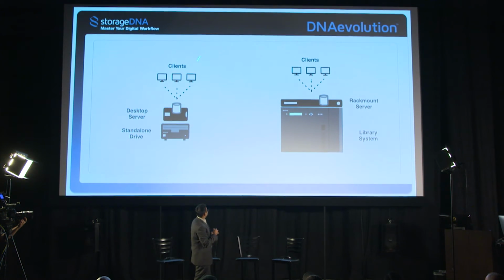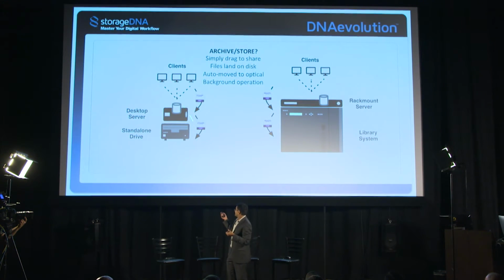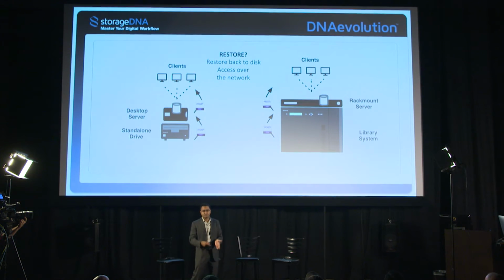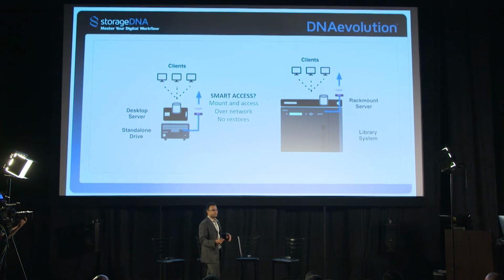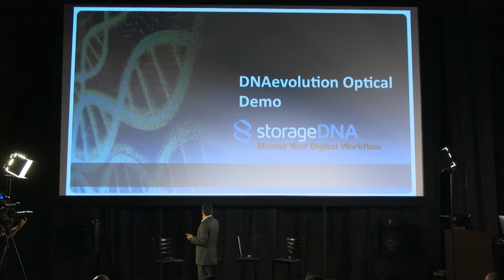And we made the system network accessible, so anybody on the network can drag files and archive. As you archive files to the disk, it is behind the scenes transported off to the ODA cartridge. Now, you can do a traditional restore as well, which is what most people do from an LTO medium, but the key is the ability to directly mount and use the cartridge like a hard drive, right over the network, right? So that's the interesting bit we've done.